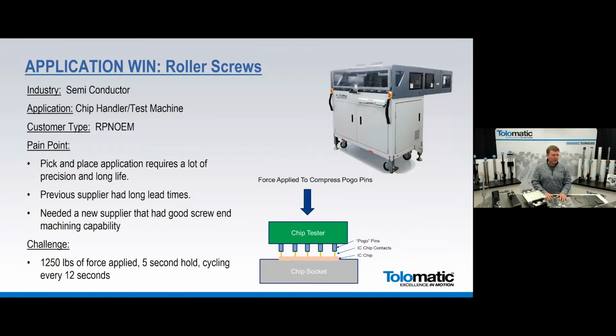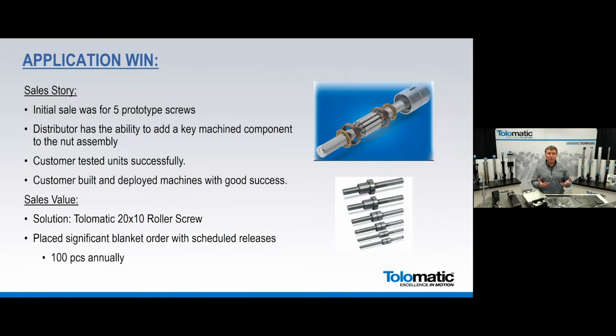So we sold them 5 prototype units. They got those units. They got the additional attachment from our distributor, and everything was great. And then it went quiet for a while. We were wondering what was going on. Semiconductors goes in cycles, just like oil and gas and automotive. Things had gone quiet. They came back just recently and placed a $100,000 order with us with blanket releases and needed them as quickly as possible.